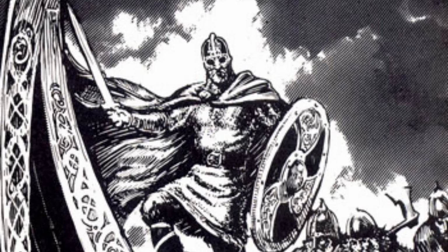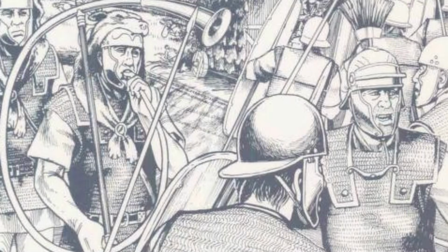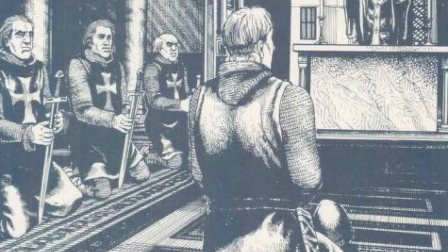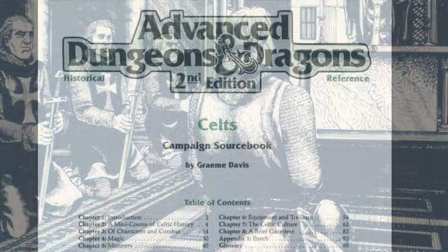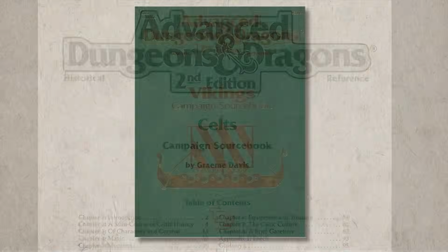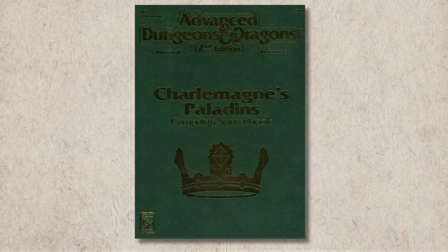Back in the 1990s, TSR created campaign settings that let you play historical Vikings, ancient Romans, even Crusaders, using actual D&D rules. These weren't third-party books. They were official Advanced D&D Second Edition releases, with new classes, rules, monsters, and magic to match each era. But many people today don't even know that these books existed.